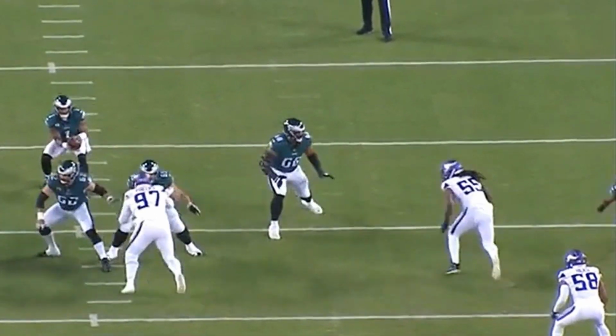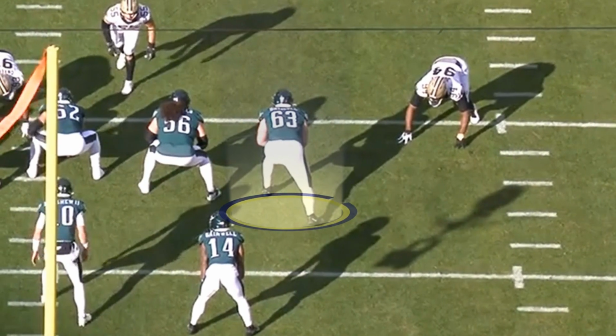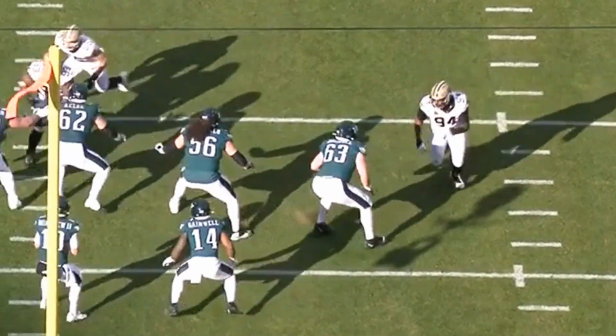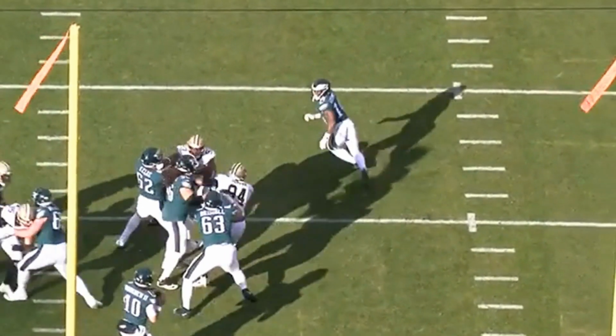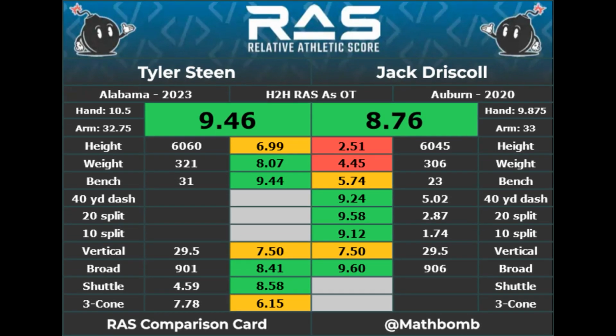Some teams completely disregard players at tackle if their arm length doesn't meet a certain threshold, but the Eagles aren't one of those teams. They've been comfortable letting Jack Driscoll take a lot of snaps at tackle, and his arms are 1/4 of an inch longer than Steen's. I know the Eagles announced him as a guard, and that's his best chance to get playing time in the near future, but he has the ability to play tackle.